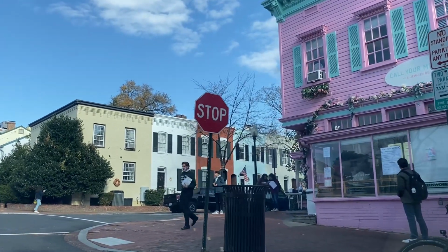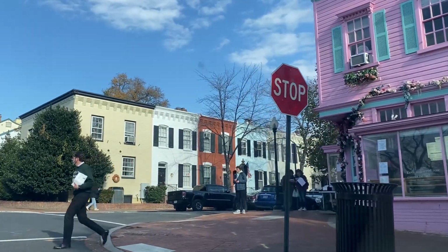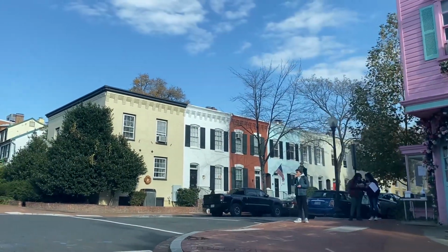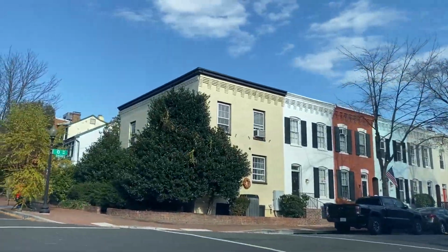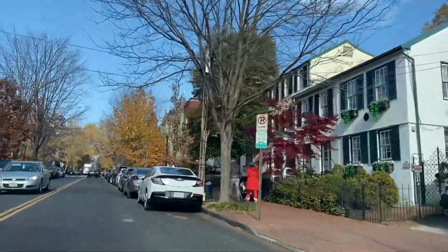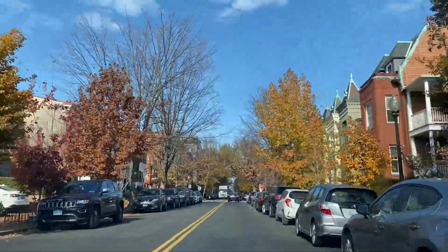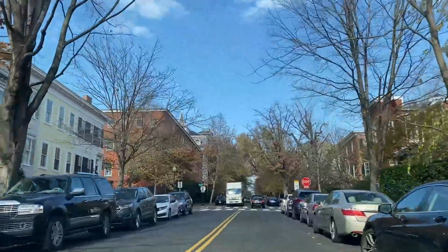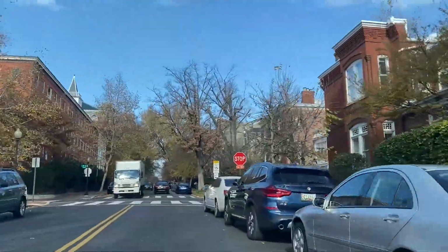That building on the right there is that pink building. That's an amazing deli breakfast sandwich place called Call Your Mother's, and it's a DC chain. They have one in Georgetown. They have one in Capitol Hill, Petworth, and then in the suburbs in Bethesda and North Bethesda. Definitely a good place to check out.